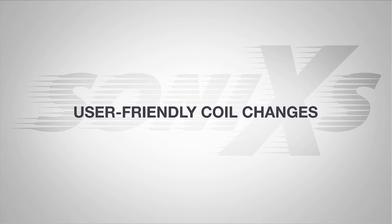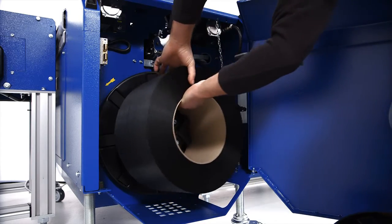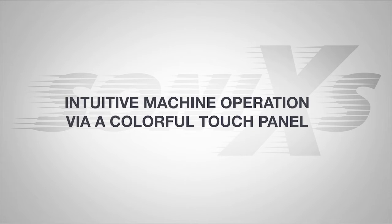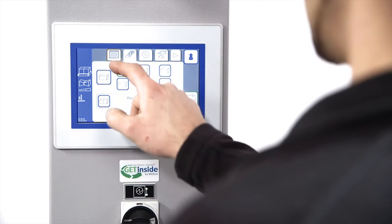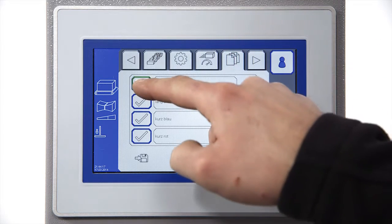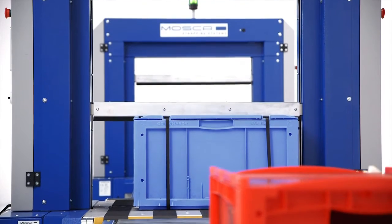User-friendly coil changes. The automatic strap threading system ensures a simple and quick coil change. A colorful touch panel ensures intuitive operation and programming of all relevant machine parameters. Additional values, such as strap tension or conveyor speed, can be allocated to a specific product. Products can also be processed fully automatically via internal length measurement or external interface signals.